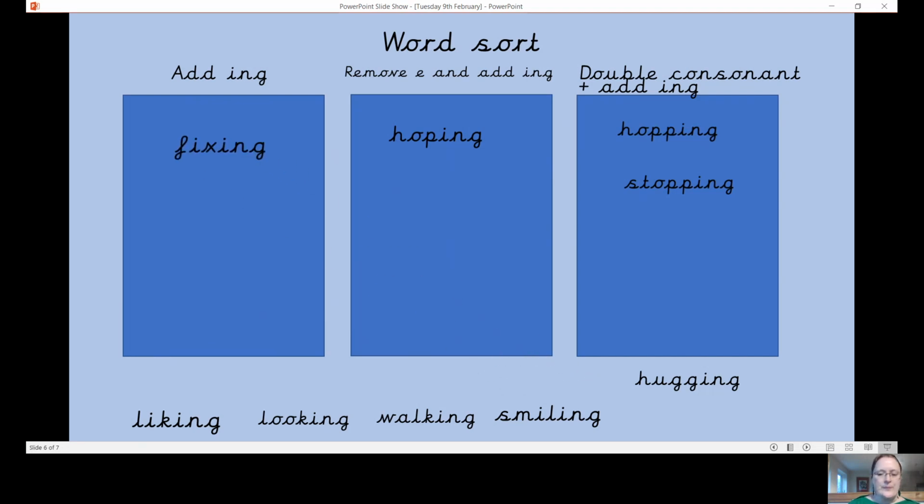That's it. Well done. Then we've got the word hugging. We've just seen that as an example. What's happened to the G, the final consonant? It has, well done, been doubled when we add the ing. We've then got the word liking. Think of the base word like, have a look at the word there, liking. What has happened? Yes, the E has been removed. Well done, and just added ing.